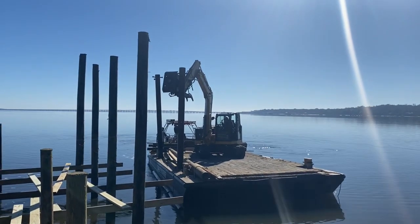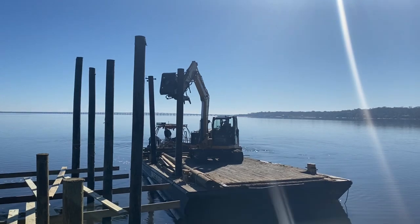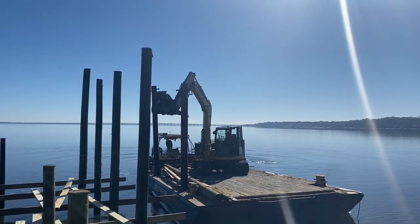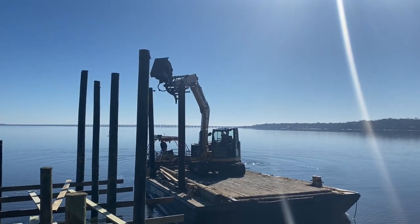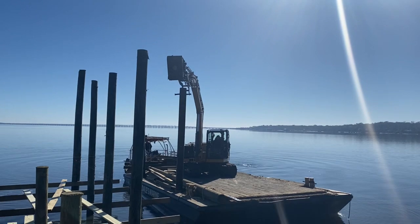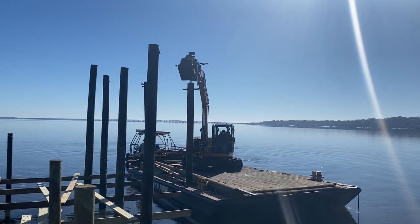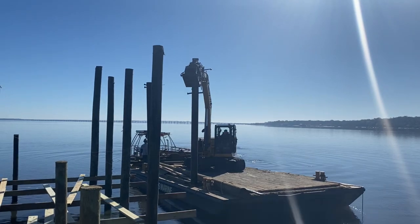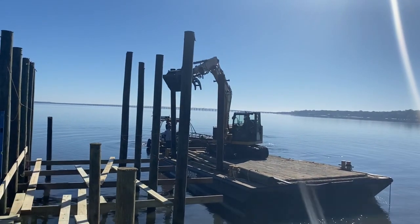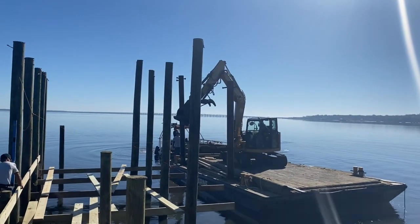So Hunter's getting the boat and barge in position. Chase is on the Traco. Once they get close to position, Chase is going to drop that spud. That's that 10-inch pipe right there. It weighs about 1,100 pounds. Tap it down the ground just a little bit, make sure we don't move around. Get us a nice and secure work site. He's got a spud in the back also, he'll drop that one also.